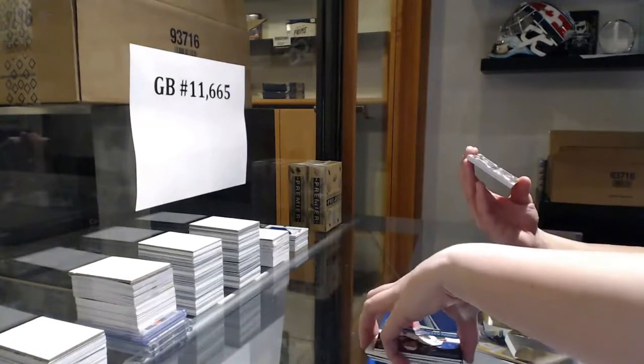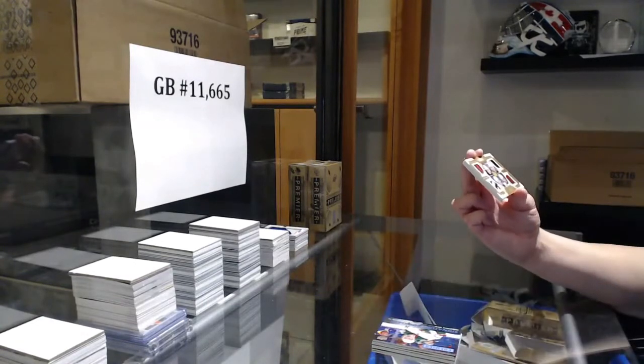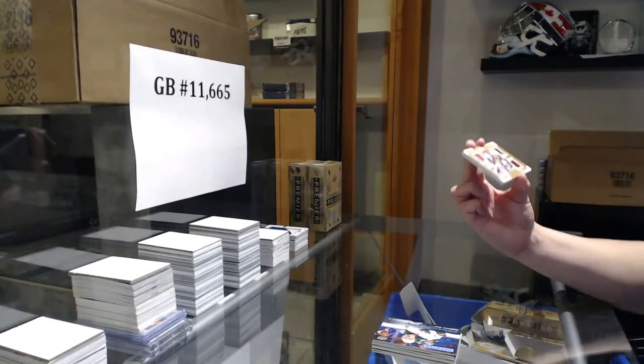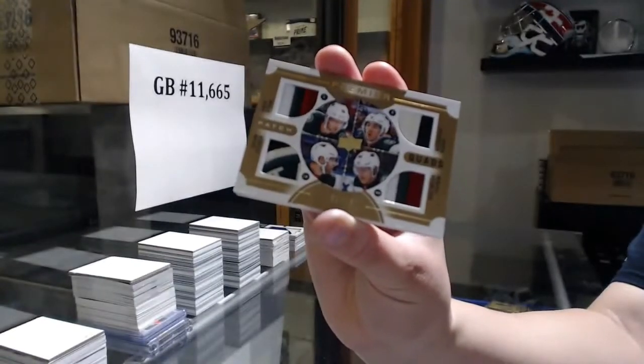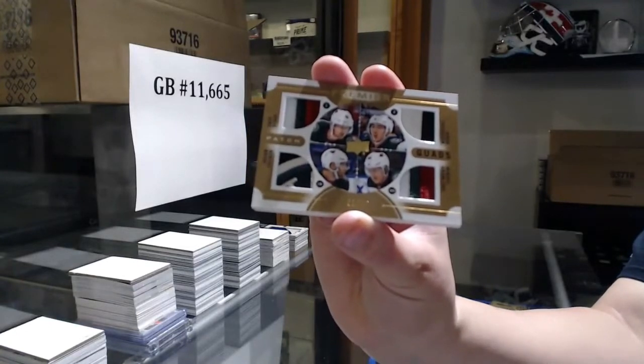This is a very Minnesota epoch. Minnesota's coming up back in this box. Number 2 of 10, quad patch. Eric Staal, Jared Spurgeon, Mikael Granlund, Jason Zucker for the Minnesota Wild. Lots of pretty patches, too. Beginner's luck. Gotta love it.